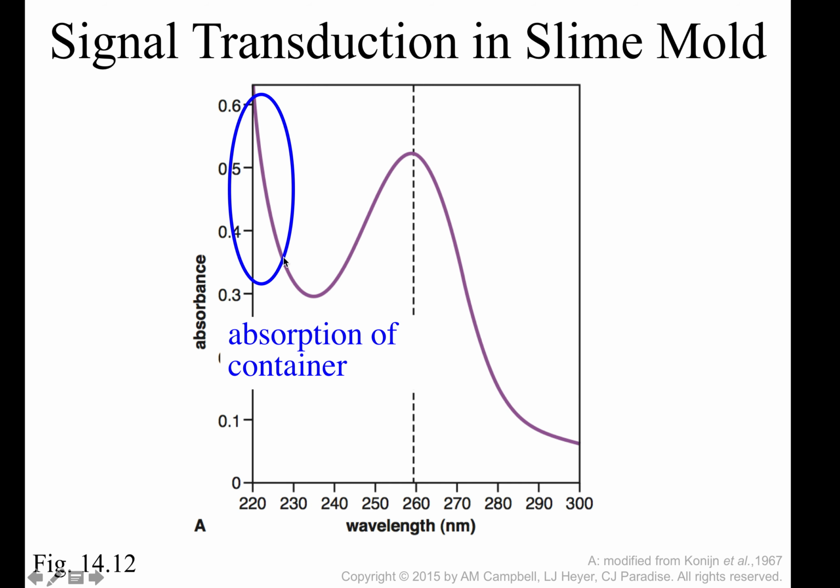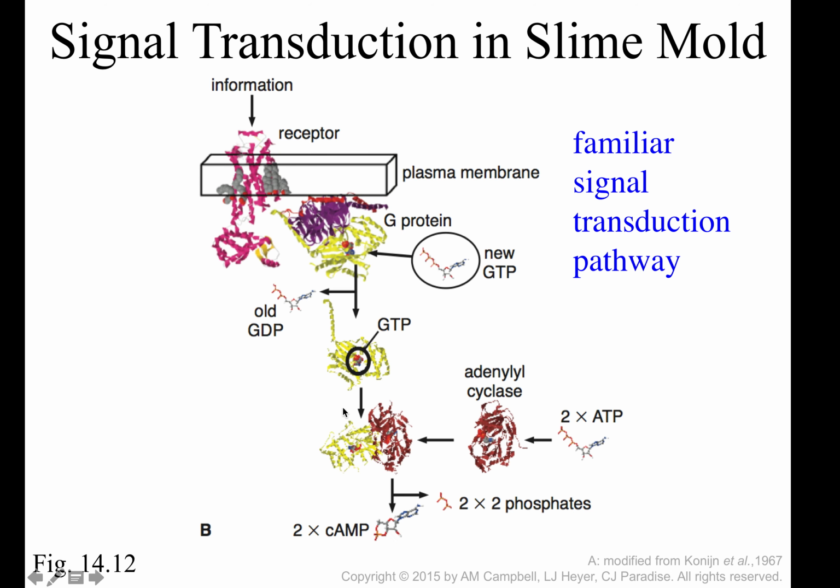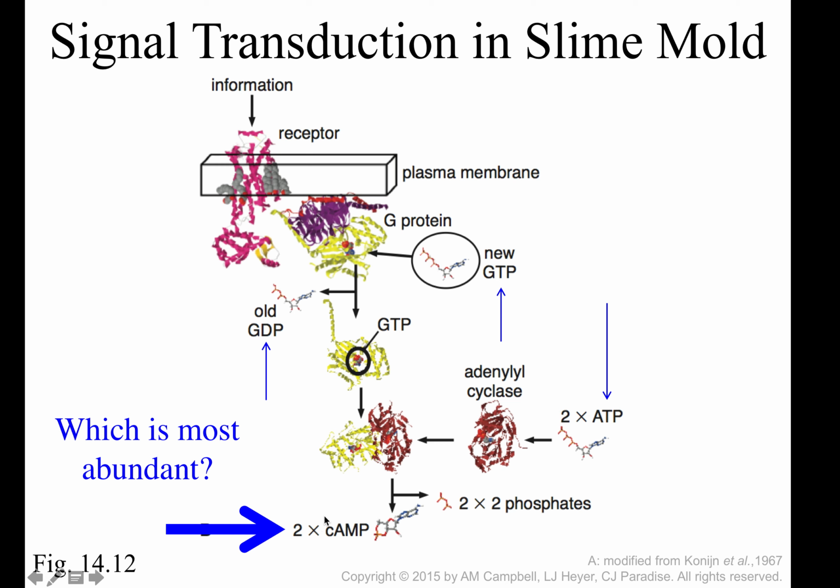But if you look at the wavelength of light and how it's absorbed, this is the container, but it has a peak of absorbance at a 260 nanometers wavelength. That's typical for nucleic acids. And cyclic AMP is a type of nucleic acid. It is the most abundant. There are other nucleic acid molecules in the signal transduction pathway, which is very similar to the signal transduction pathway that we talked about before, where you had epinephrine binding to a receptor and then the G protein activated adenyl cyclase making cyclic AMP from ATP. But in all these different signaling molecules, GTP, ATP, cyclic AMP is by far the most abundant.